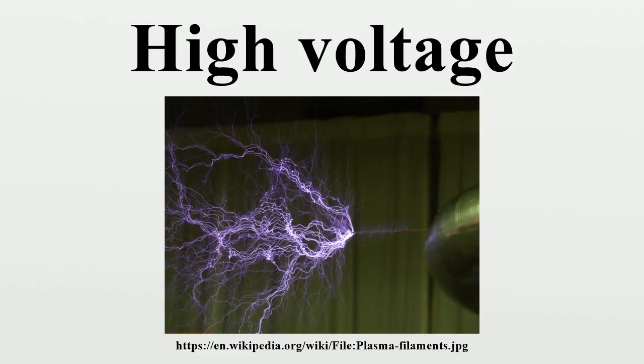Definition. The numerical definition of high voltage depends on context. Two factors considered in classifying a voltage as high voltage are the possibility of causing a spark in air, and the danger of electric shock by contact or proximity. The definitions may refer to the voltage between two conductors of a system, or between any conductor and ground.